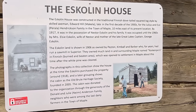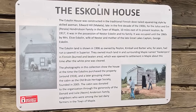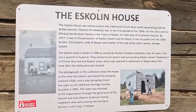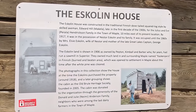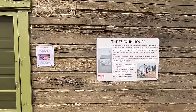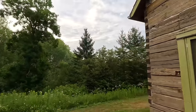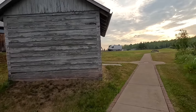Skullin House. Dates back to like 1900. Different families owned and lived here. Wow. And it's been reconstructed. How cool. Saving history. What's the old saying? If these walls could talk. Cool little stop, first one of the day.